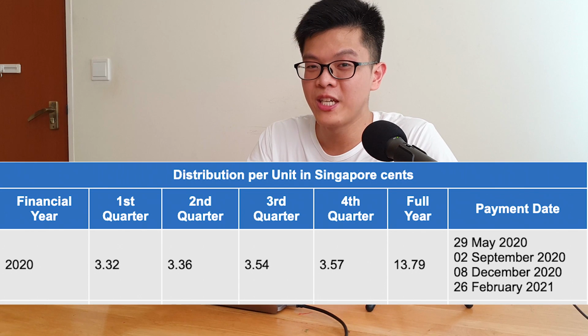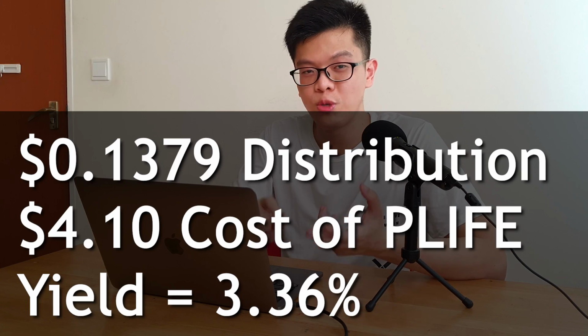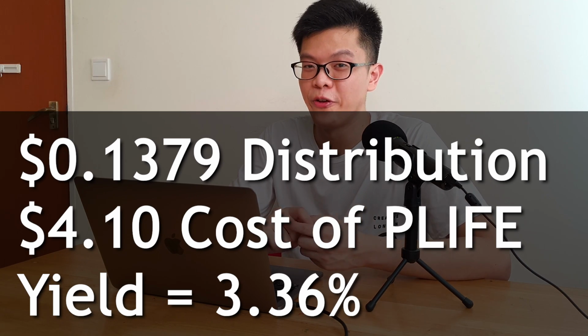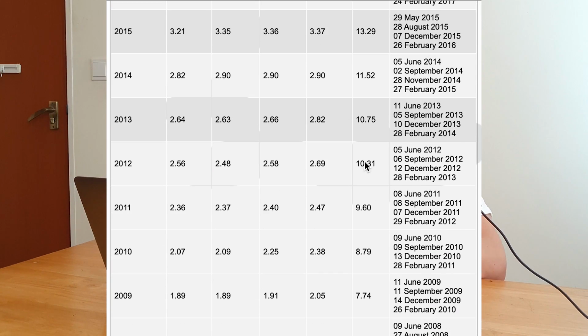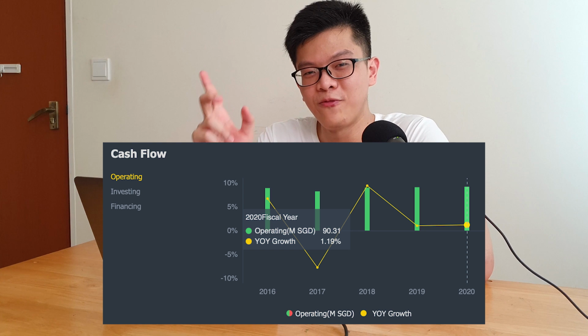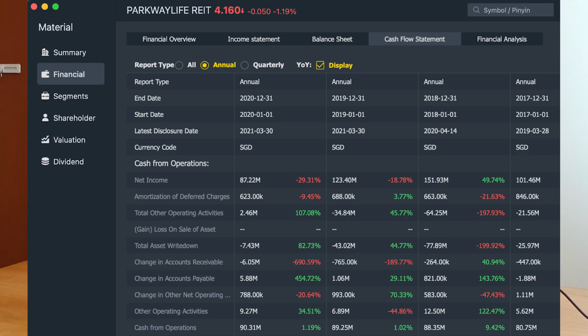If we look at the full year dividend of 2020, PLIFE REIT actually returned 14 cents, which is a 3.4% yield on the cost of $4.10. And then looking at the dividend distribution history, you can see that it is also increasing year over year, another strong REIT for DPU. Okay, but if we look at the operating cash flow, it is rather flat year on year at 1%, and also a slightly lower number of operating cash flow at 90.3 million. But I'm not too worried about these numbers as long as PLIFE REIT can continue to generate increasing DPU and deliver value to its shareholders.